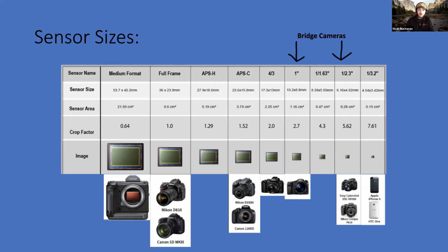But there are some mirrorless cameras out there, or I've got to keep saying mirrorless cameras because I'm thinking of my mirrorless camera program. Excuse me there. I'm probably going to keep doing that because I give that presentation so frequently.